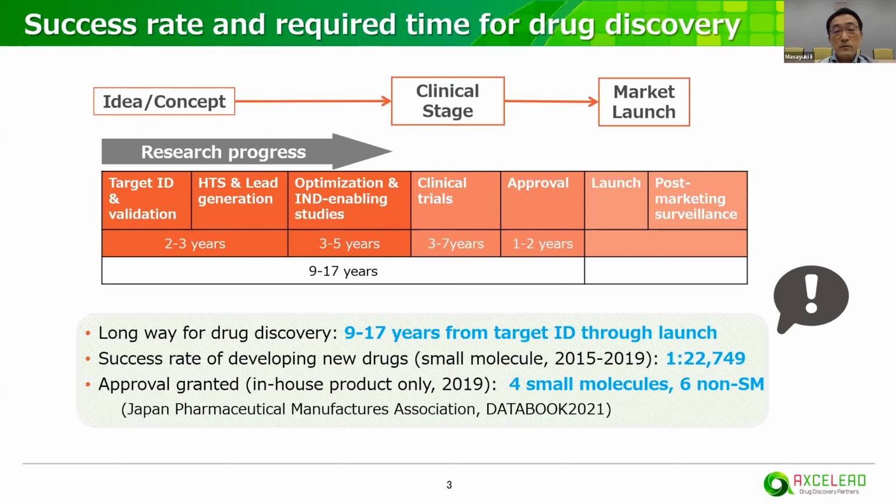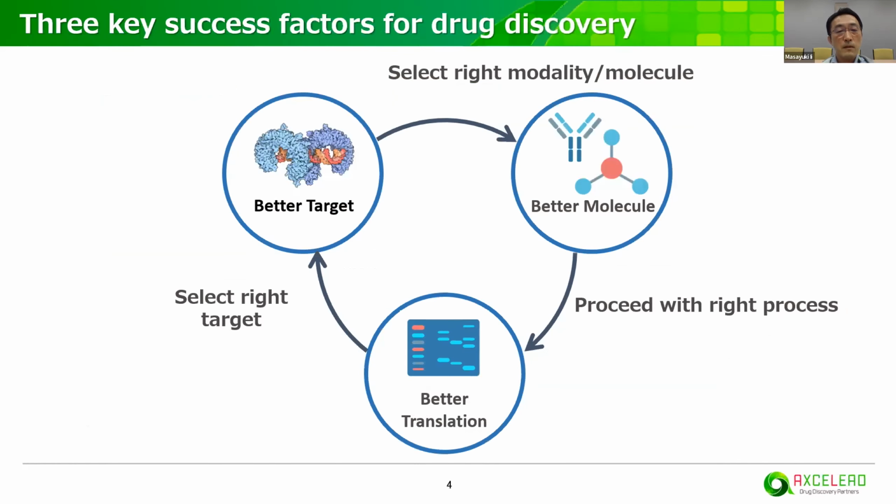Actually, only 4 small molecules and 6 non-small molecules were approved in Japan in 2019. Even in US, in the same year, about 40 small molecules and 10 non-small molecule new drugs got approved. So improvement of drug discovery process is critical to be solved.